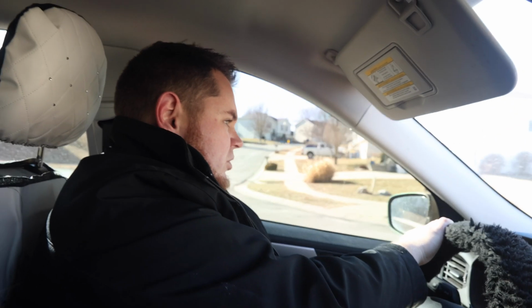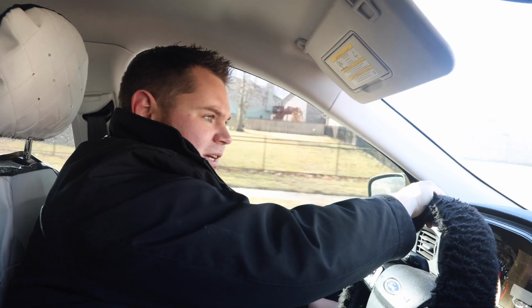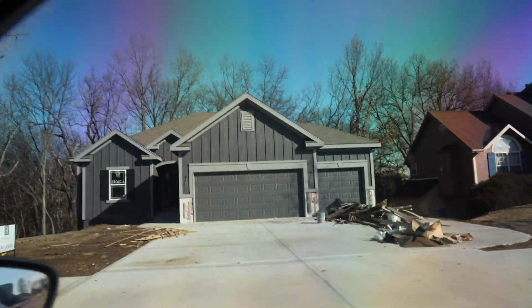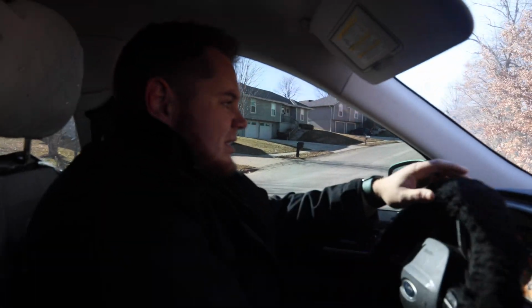So this is kind of the edge of the neighborhood. You're gonna see like there's still some new construction over this way. We've got one going up right here that is still going on. You can see all of these. So you've got Robertson's Construction in here doing most of the work on these homes, and you're gonna see you've got a similar theme amongst these houses.